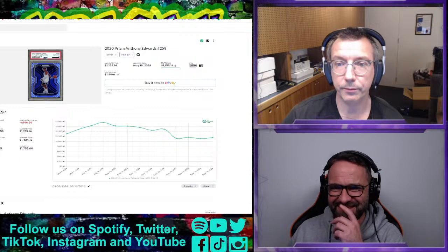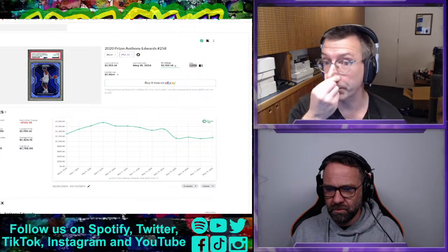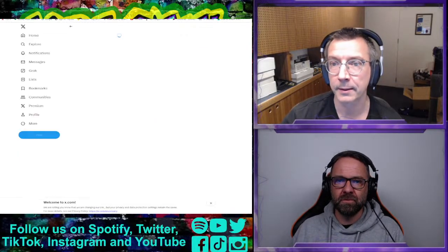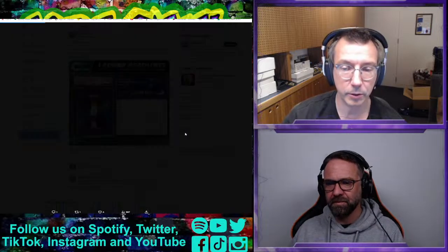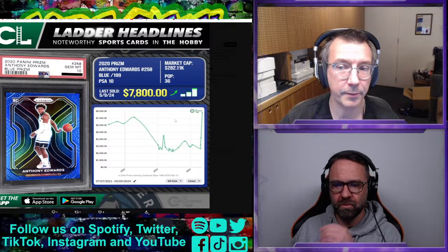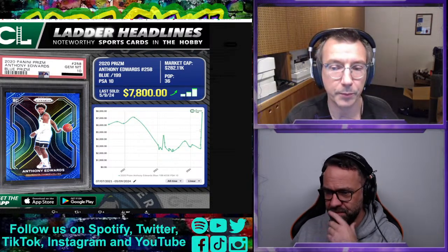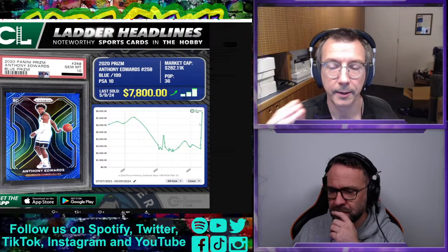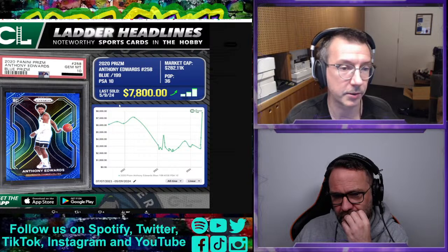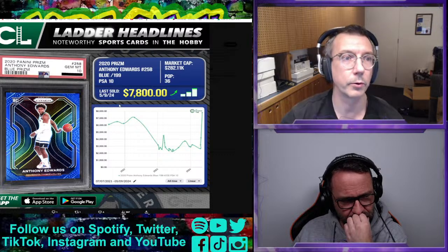Another one I found of Edwards, which, to be honest, I like more than anything that we've spoken about so far, is the blue numbered to 199 PSA 10. That last sold for 7,800. In terms of the grading, the color match, and the scarcity, this ticks a lot of boxes for me. Price point makes this a lot more difficult, but in terms of collectability, something that you just put into your safe and put away forever, this is the type of card that has got that written all over it for me.